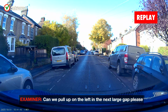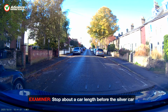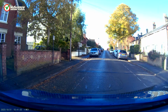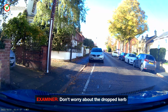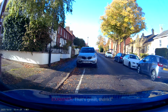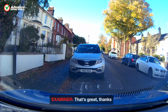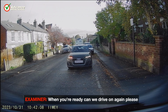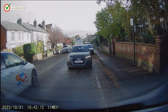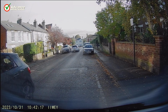Here is the replay. We are not sure whether this problem was caused by poor observation or just careless signalling. But to prevent this from happening to us, we must check our blind spots and mirrors before indicating or moving our car. If there is anyone nearby, consider how our signal looks to them and wait if necessary. We would never indicate if a car is approaching behind us, as they might think we haven't seen them and are about to pull out, causing them to brake.